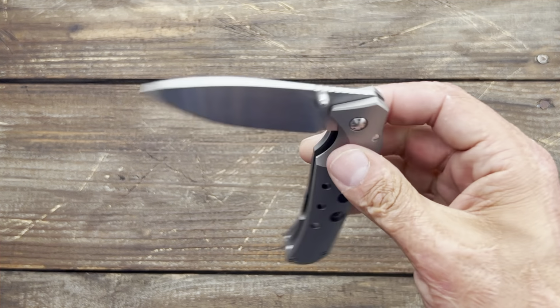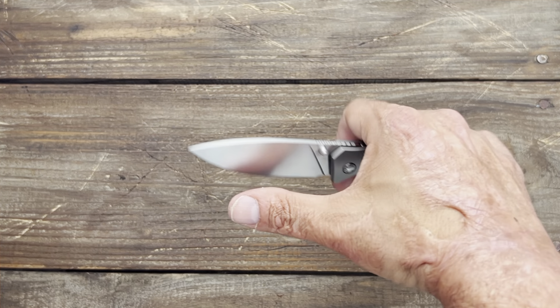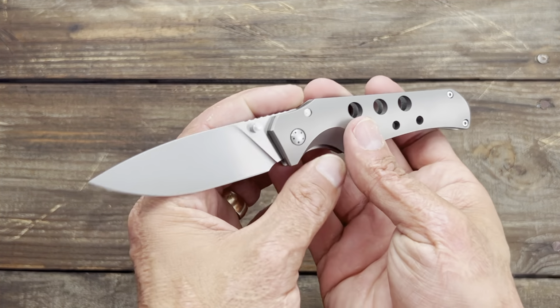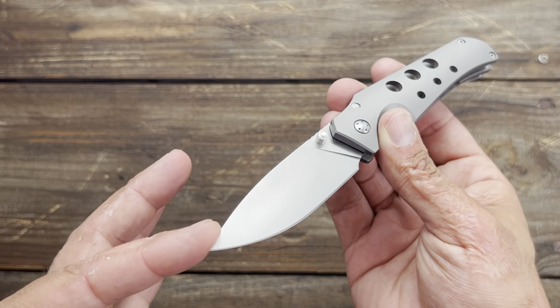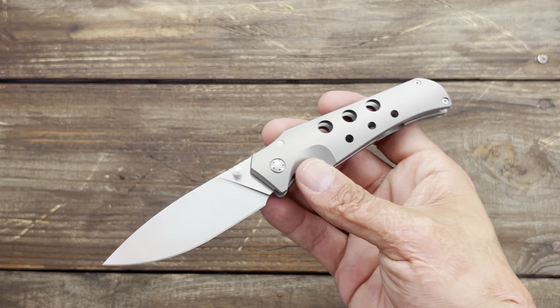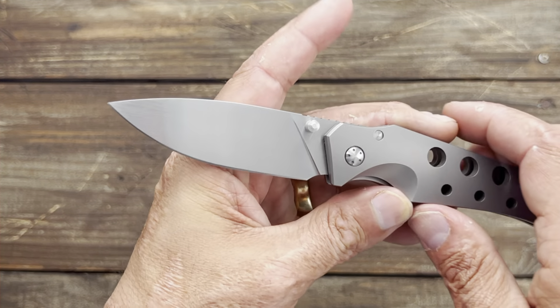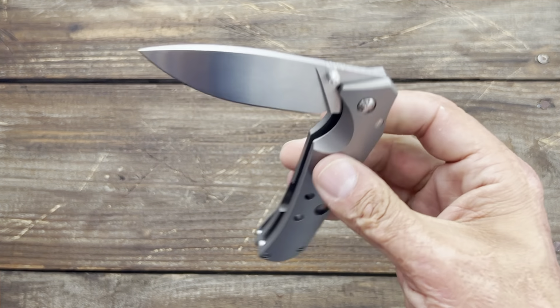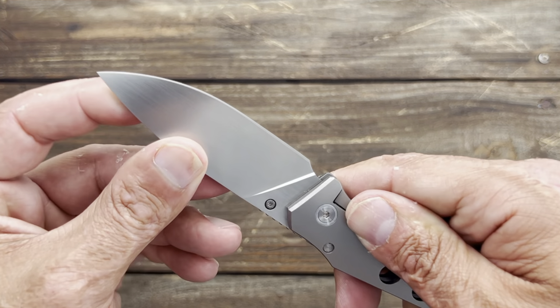It's M390. The only thing is I don't think the M390s ran all that hard. I don't know, but it doesn't hold the edge any longer than any of my normal M390 that I have. So I don't know, maybe I need to sharpen it one more time. I think I've only sharpened it twice. It's still got a good edge on it.